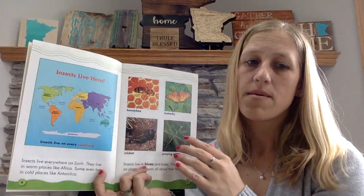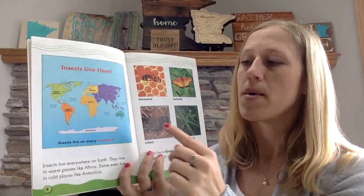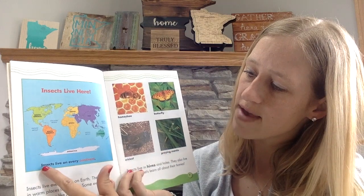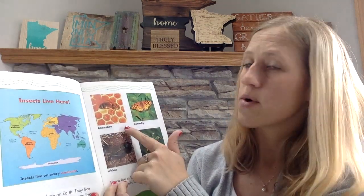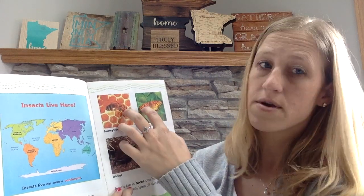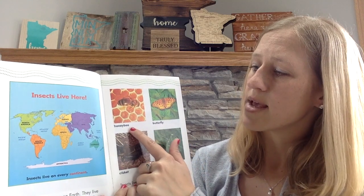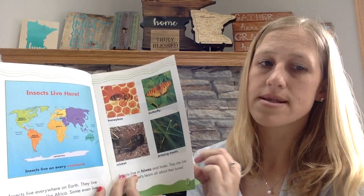So again, when I'm reading a nonfiction story, it's important that I look at all of the pieces. So here is a map, and it talks about where insects live, and it says insects live on every continent. So here's another part, another diagram or pictures with labels, and it says here's a honeybee, butterfly, cricket, and praying mantis.